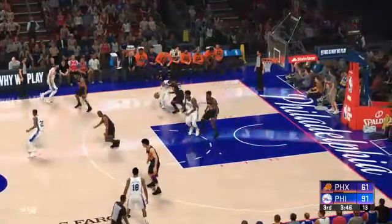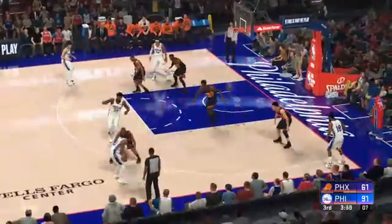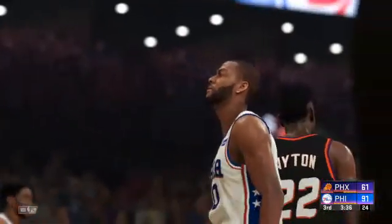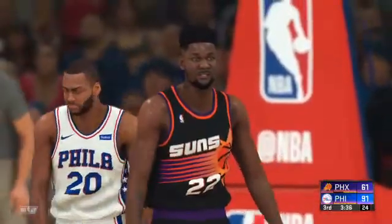On the wing, Harris. And Crowder comes up to help. Harris kicks to Korkmaz. Burks against Paul. And that'll be 2 free throws coming up. Officials on the call with the foul. No, I tell you what, he earned his money on that foul. Yeah, if you're going to foul, then make sure that you don't give a chance for the and one.